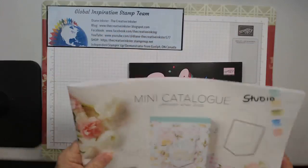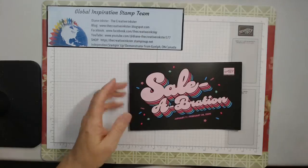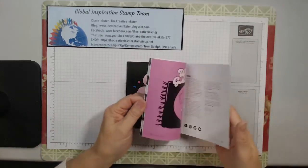So this is what we're using, and my Celebration product, so that in Canada came to $81.